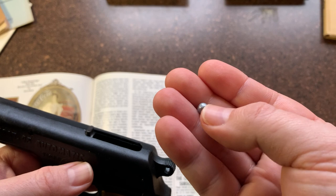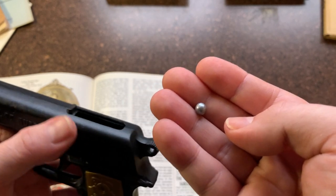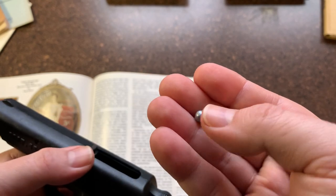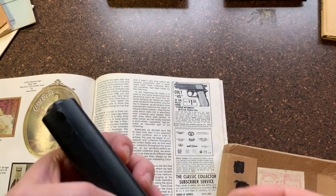I had some of these when I was little, and I only had a couple of them, and I shot them into the bathtub in the bathroom, and they shattered. They were like clay, like silver painted clay. I don't know if all of them are that, but that's what the one I encountered was.